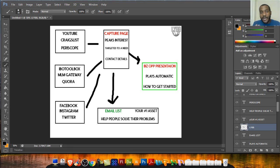The sales don't come automatically. Again, there may be some cases where somebody opts in and joins right away, but don't count on it. The power is in the follow up. The reason why your email list is your number one asset is that you can follow up and show them what you do. You can send them your YouTube videos, your blog posts, your results. So it's like a system here.